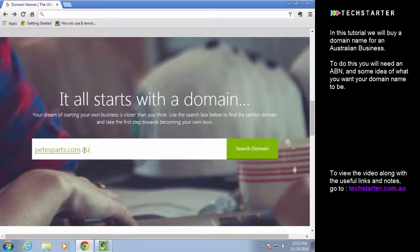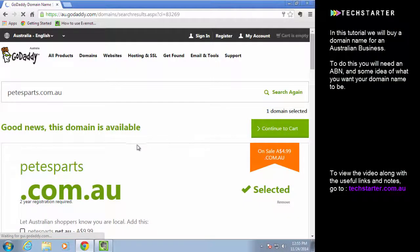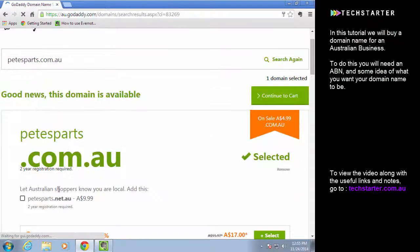Just punch in the name that you want and then click on search, and with any luck it'll be available. If it's not available, then I guess for example, if petesparts.com.au was not available, there's a good chance that someone had just bought it and is not even using it anyway, in which case you would just go to the next best option, which is .net.au.